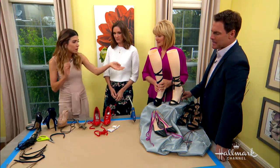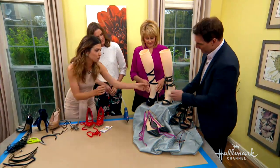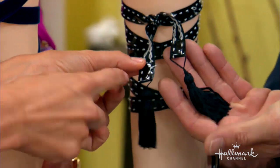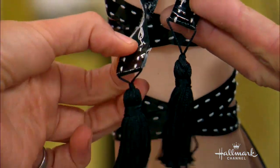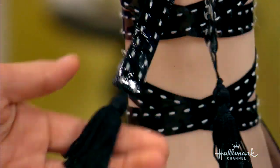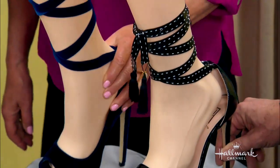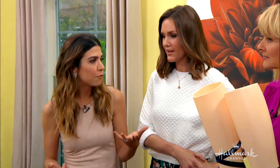Oh, nice. Now, if you want to do tassels like I did here, I thought this was really fun. You can see on the back, all I did is put my tassel through and hot glue it down. That's just a trip to Michael's. Exactly. And these tassels, this is another thing that's been everywhere right now. So this is incorporating two really fun trends.